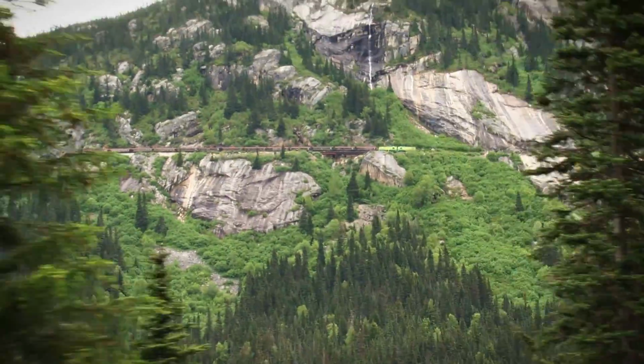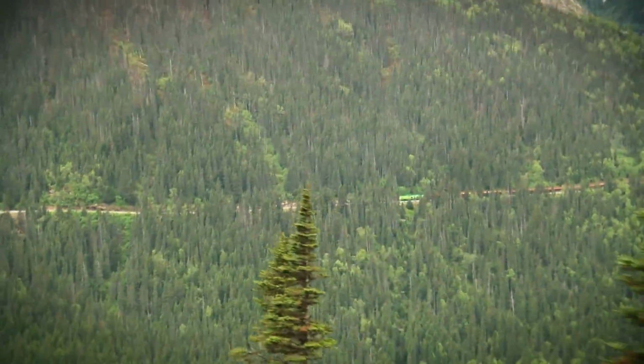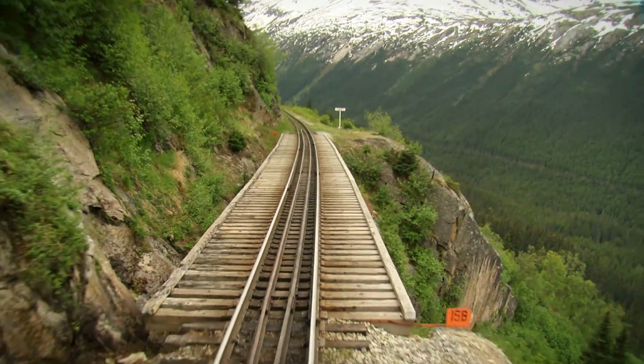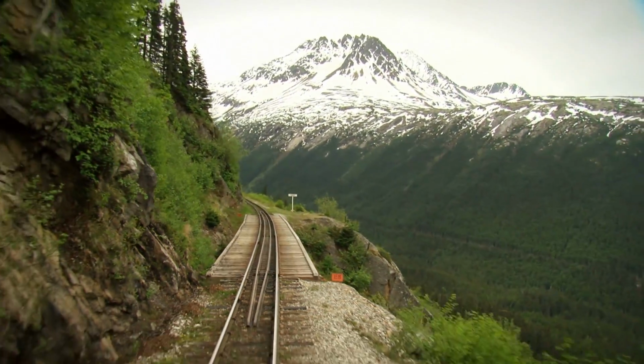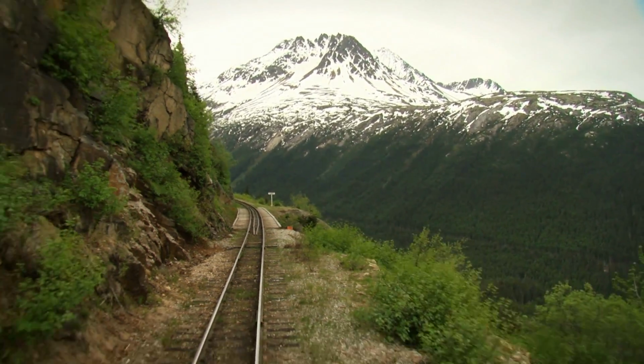Putting it all in perspective is easy. Just look up at the train ahead of us or look down at the train below us to really get a scope of this massive engineering feat. The summit trains travel just over 20 miles one way from sea level in Skagway up to nearly 3,000 feet at the top of White Pass.